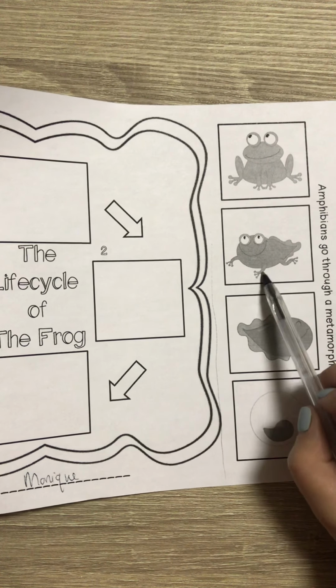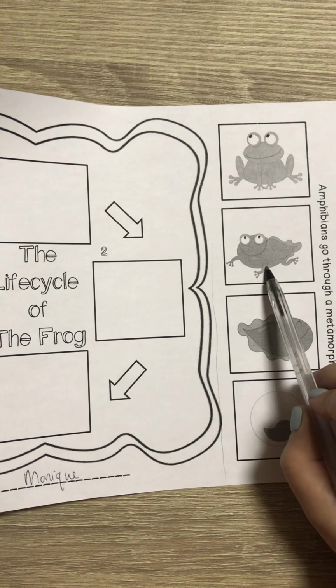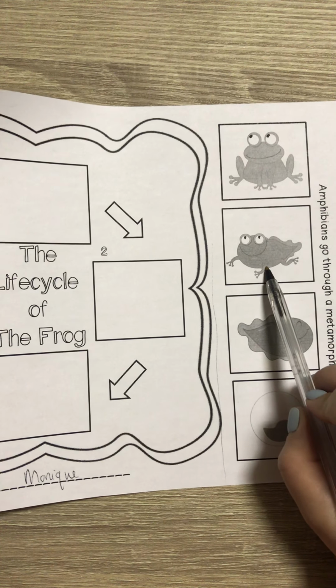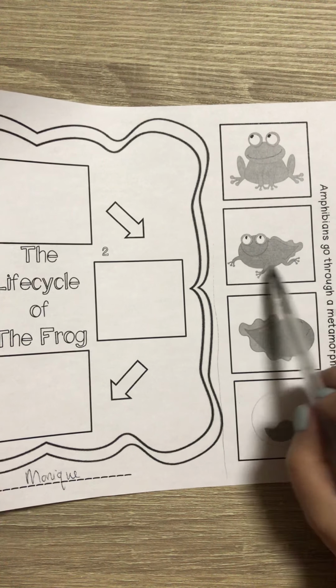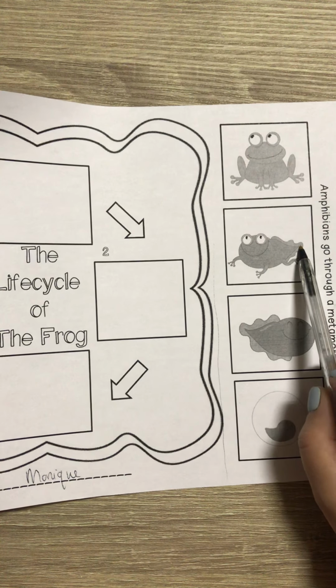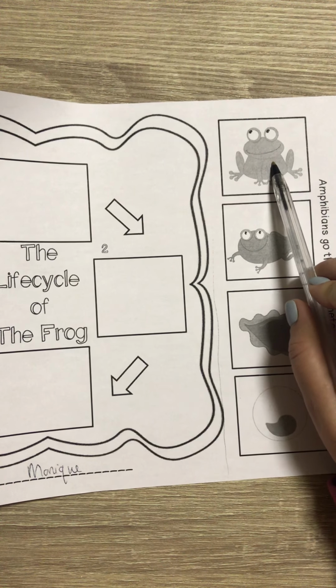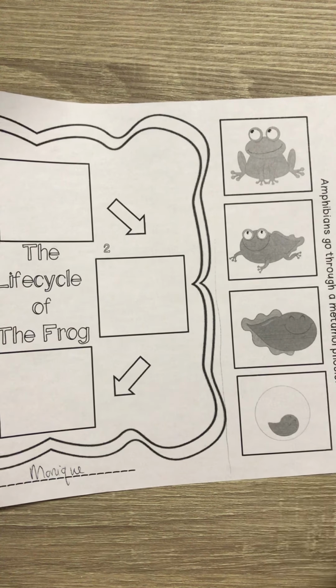Then the tadpole gets little legs. They even show you how the legs pop out of the body. It's very strange, but it's really cool. Then the legs come out, but the tail is still there. But in the meantime, the tail will be absorbed into the body, and eventually they can move on to land where they will be a frog. Okay, this stage has a name. I'm just not sure what it is.